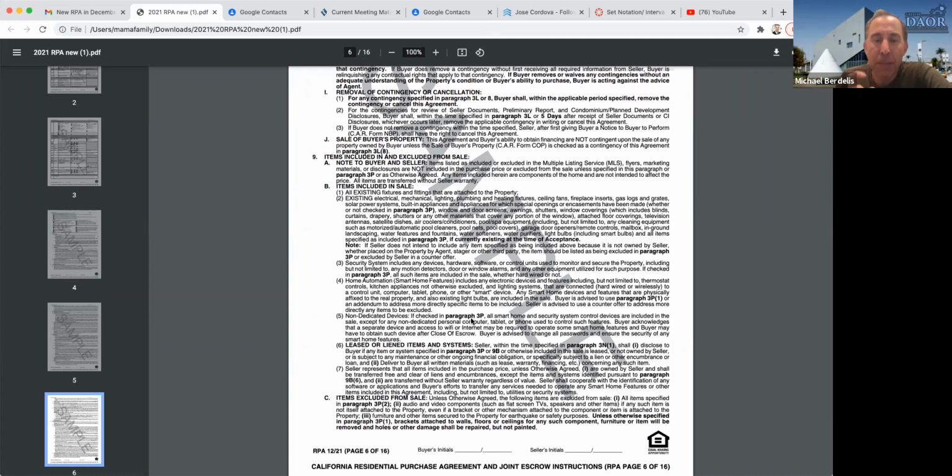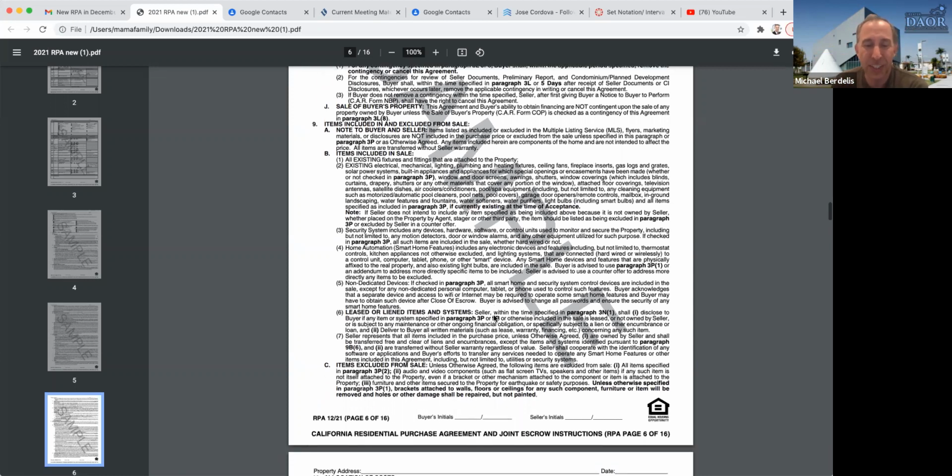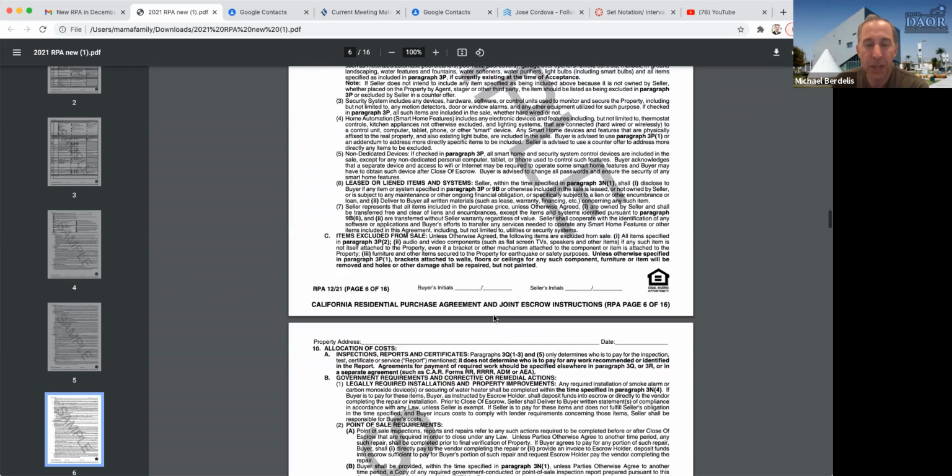I don't exactly remember, but I will say something about TVs. You are to remove the bracket, I believe. Don't hold me to that completely, but we'll dive into that another time. But it's doing a better job on this new version of included and excluded. It's a lot more detailed than the previous one. You can see it talks about security systems, home automation with all the smart home stuff. So that's pretty interesting. Okay.